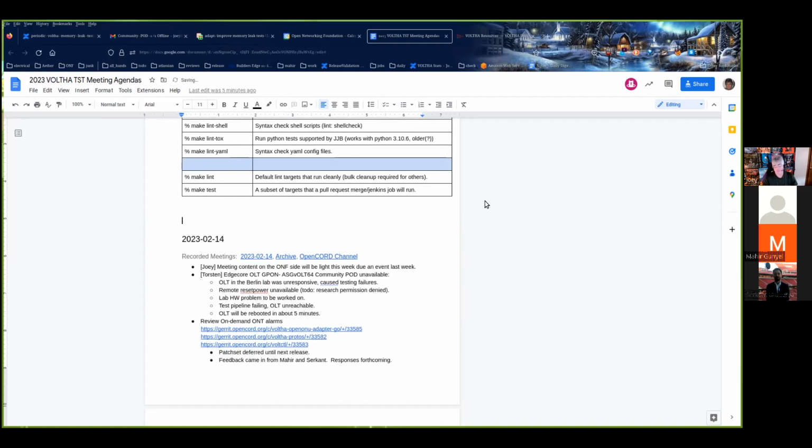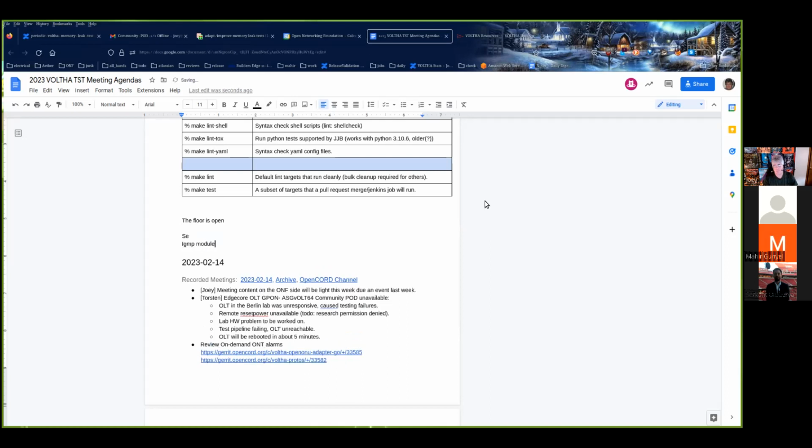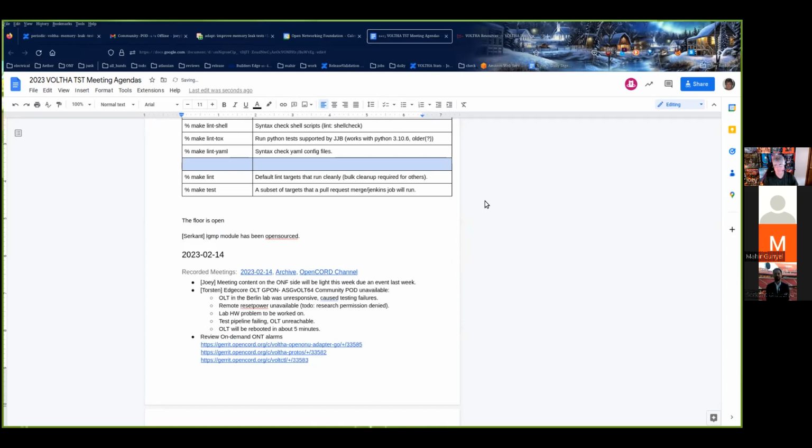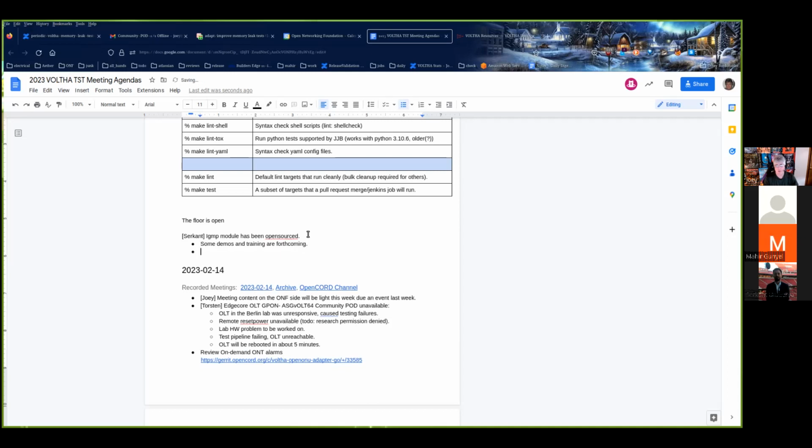So this is Serkan talking. For the TST leads, Amit and Mahir, we decided to open source our IGMP module. For the next couple of weeks, we are planning to make some technical presentations and also a demo. And if the TST approves, we can open source the IGMP module to the VOLTHA side. If there is any concern or anything else, we can discuss right now.